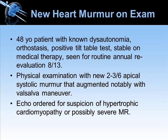A 48-year-old patient with known dysautonomia, orthostasis, positive tilt table test. He's a detective. Stable on medical therapy, seen for routine annual evaluation last month. His physical exam had a new 2 to 3 out of 6 apical systolic murmur, which to my ears augmented notably with Valsalva maneuver. So I ordered an echo with a suspicion of hypertrophic cardiomyopathy or maybe severe MR.